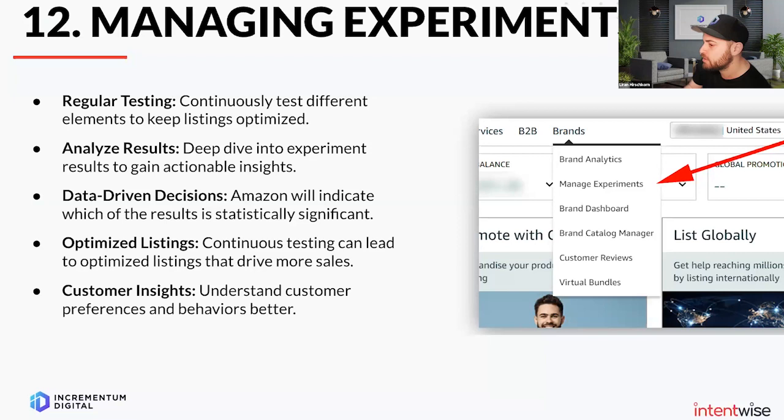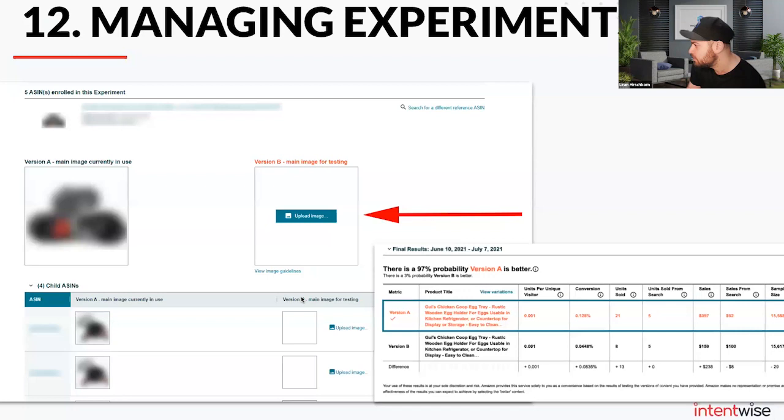So you do want to look at your creative over time, and Manage Experiments can help you. This is an example of something we ran, I think, some time ago. I'm not sure if we ran this one, but we pulled it, and there's version A, version B, and Amazon will show you which title is getting more sales, sold more units, etc.